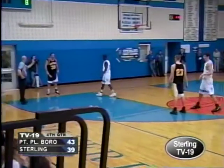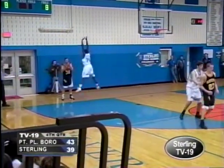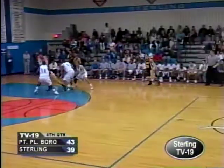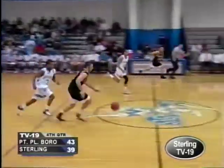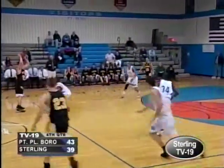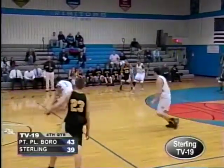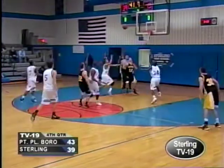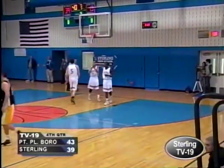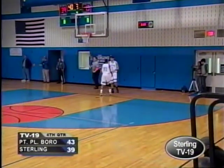This place is getting very loud right now. There's 55 seconds left in the game. A lot of pressure here. Point Pleasant Barrow trying to hold on to the ball. Wasting time. Trying to run out the clock. Sean Hughes brings it. No. He couldn't decide what to do, whether to pass or shoot. Now the pass was bad.